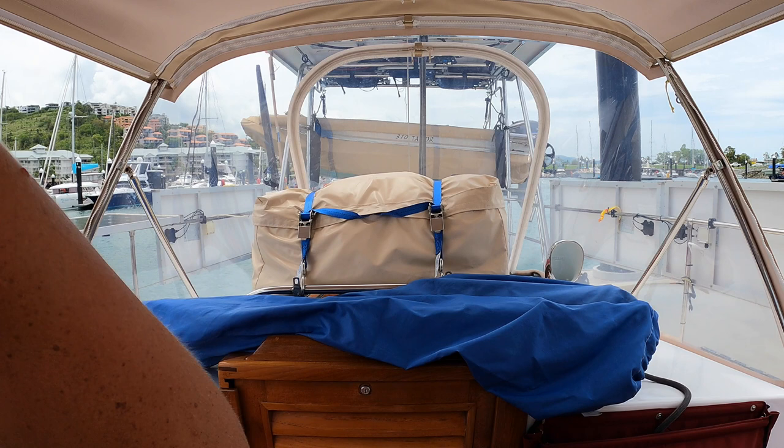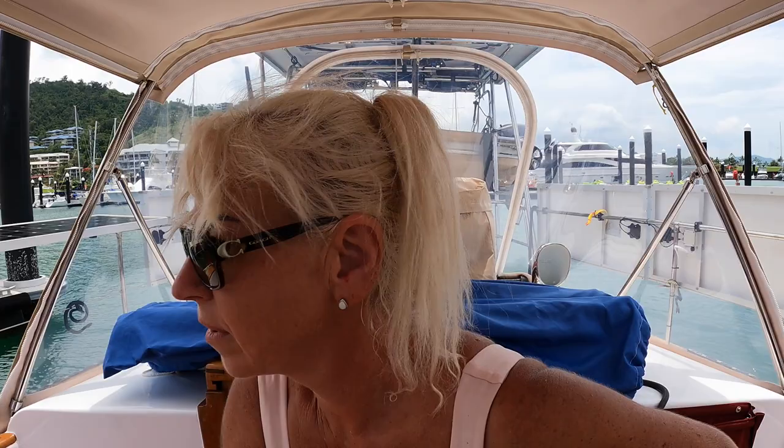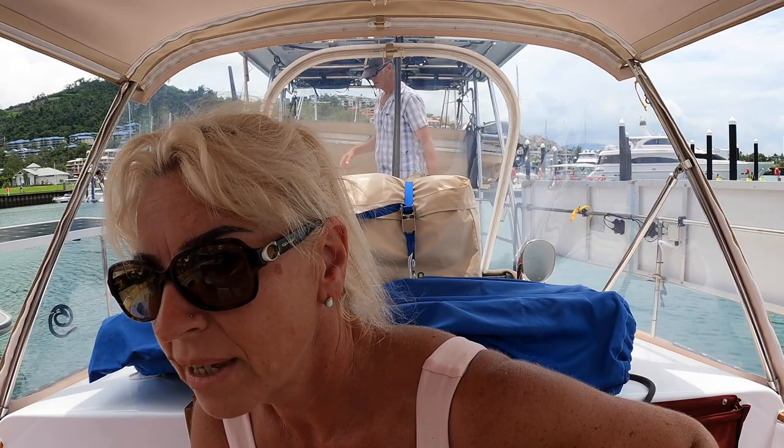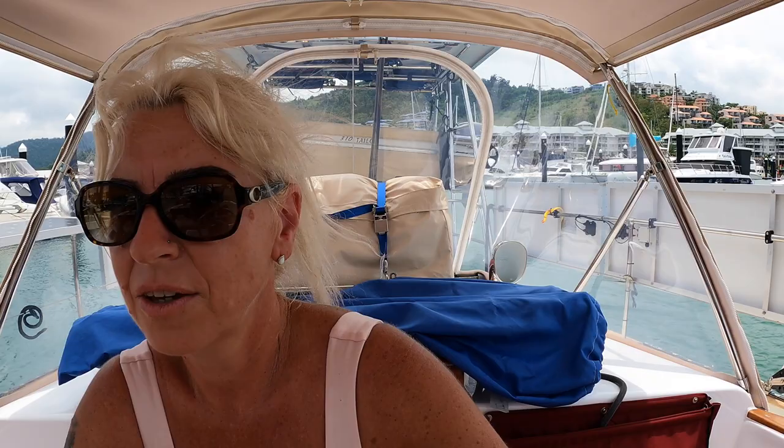Got a camera on me here for reversing out of the dock. No pressure or anything. This boat doesn't steer very well in reverse either. That's my excuse and I'm sticking to it. And we get a gust of wind just as we're about to let go. Ready? We're not gonna hit the bow, are we? God, that's the best I've ever done it. Yes. And we're off.